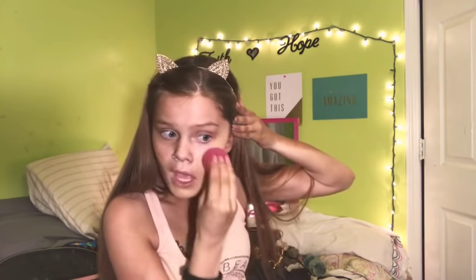So I'm going to show you guys how it blends out on the skin. I prefer to use a beauty blender, and I think it looks so pretty blending out. It literally looks airbrushed. I don't even know how to explain it. It just looks airbrushed in my opinion, and it's just so pretty. Can't get over it.